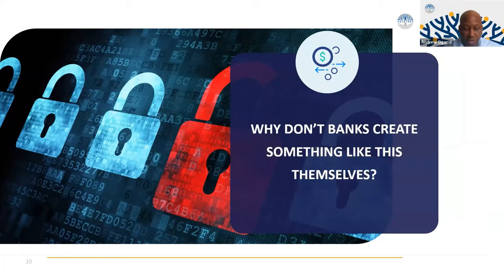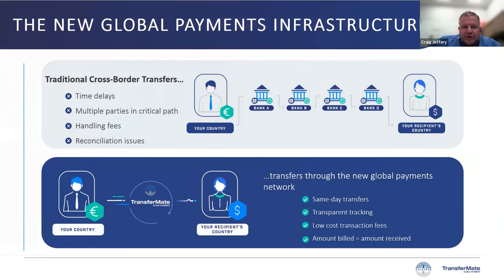Actually, just before we go on to this next section, I wanted to ask Craig, did you have anything you wanted to add to that last section? The idea of this visual of a train, and we talk about payment rails and how to make it more efficient, I think is really useful.